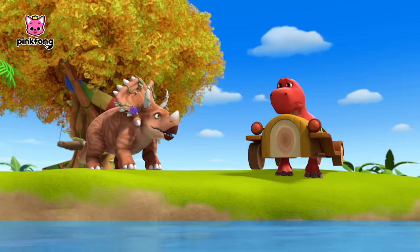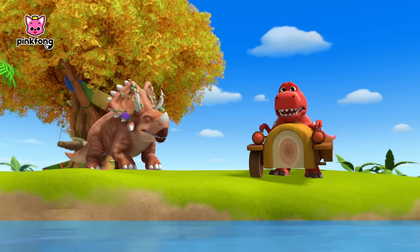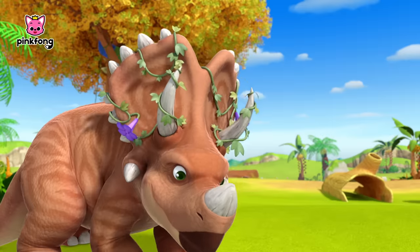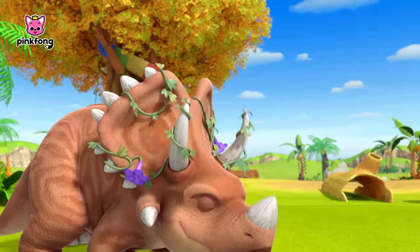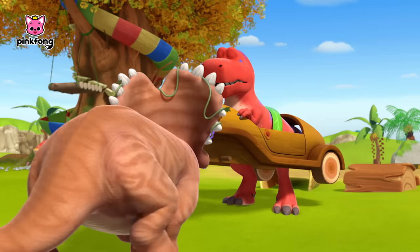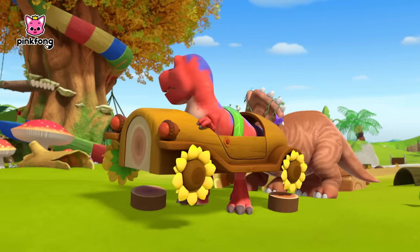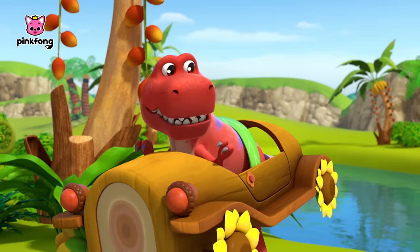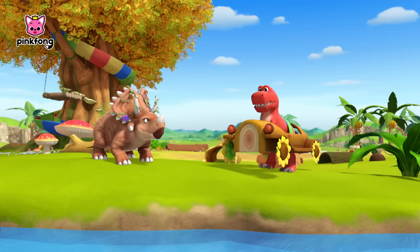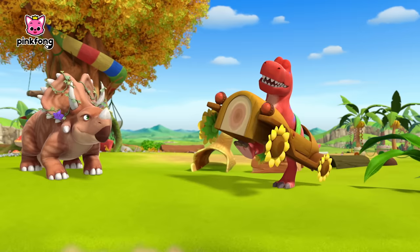Rex, what's going on? Mr. Trevor! My car wheel just fell into the lake! Don't you worry. Here. Let's mount these stunning flower wheels. Thank you so much, Mr. Trevor! T-Rex car ready to hit the road again!